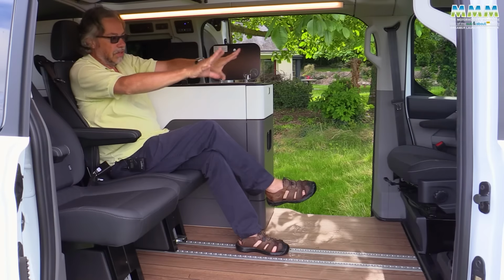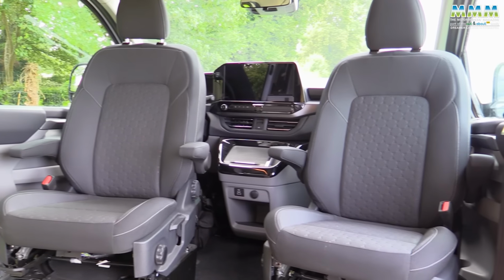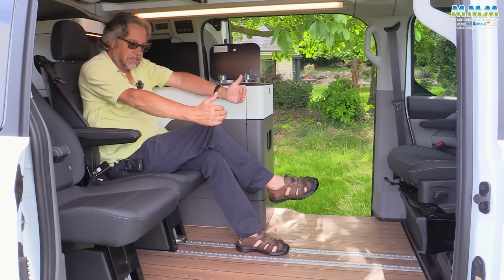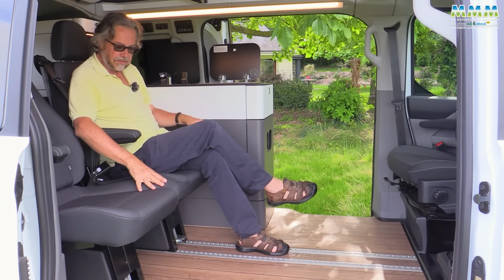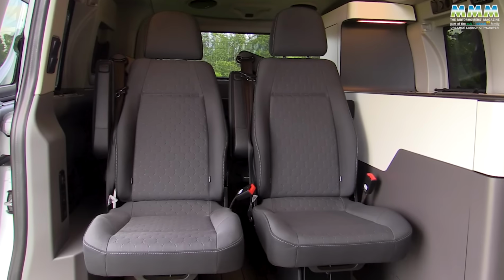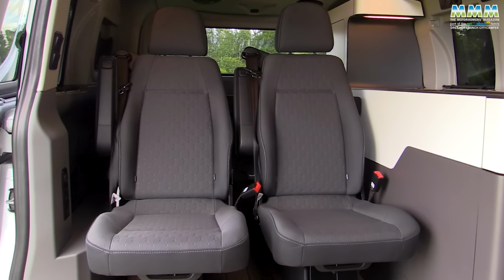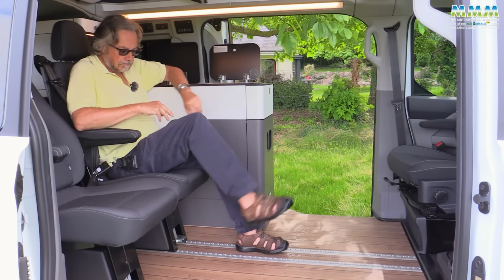Back here, well, you've got your two swivel cab seats that turn nice and easily, and here you have a choice. You have a bench seat as standard, which simply slides forward and reclines to make the bed. In this version you have two separate, very automotive travel seats with armrests, very comfortable for travelling back here, and you can add extra seats. You can turn this into a 6-seater.